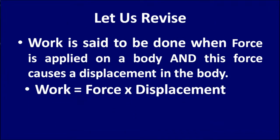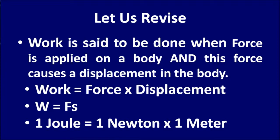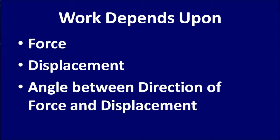Let us revise. Work is said to be done when force is applied on a body and this force causes a displacement in the body. So work is equal to force into displacement, or W = Fs. Unit of work is Joule or Newton meter. We say 1 Joule of work is done when a force of 1 Newton causes a displacement of 1 meter. Amount of work done depends upon the force applied, the displacement caused, and the angle between the direction of force and displacement.